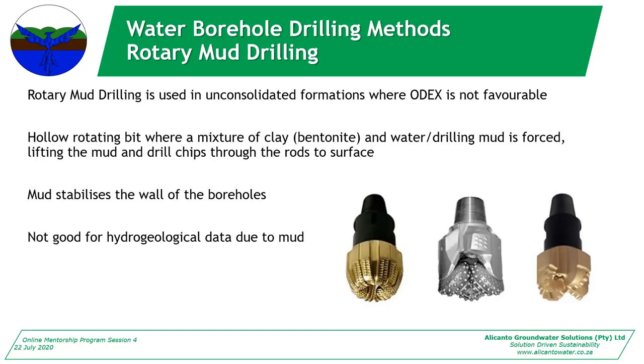But it's not good for your hydrogeological data because you're adding water to your borehole. So you're never going to be sure: is this mud coming up, or is it a blow yield? Is it a water strike? You've got to wait till the end of drilling and then see if there's water in your borehole. You can't see live blow yields and water strikes when you're doing a rotary mud hole. So if you can avoid it, avoid it.